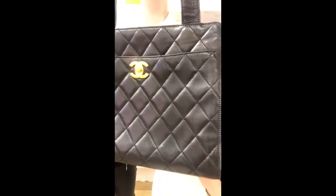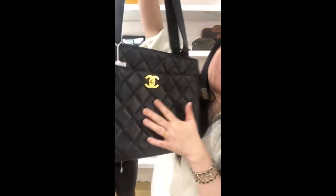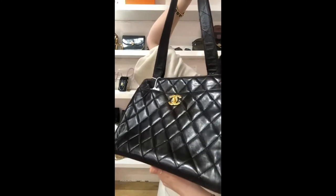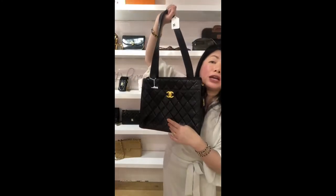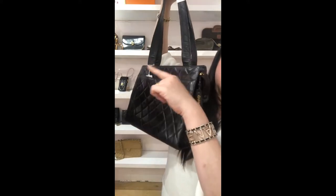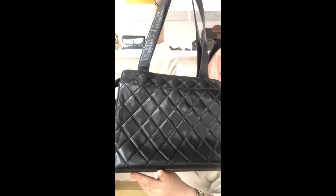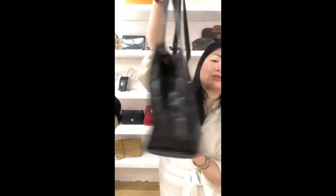It is the colour black. It hasn't been retouched, no retouching, all original. You can just tell from the screen that matte sheen you get from lambskin leather and the 24 karat gold gilding. If you really wanted it, you can just tap on the icon and it will take you to cart. And it has that exterior back pocket as well, which is really handy.